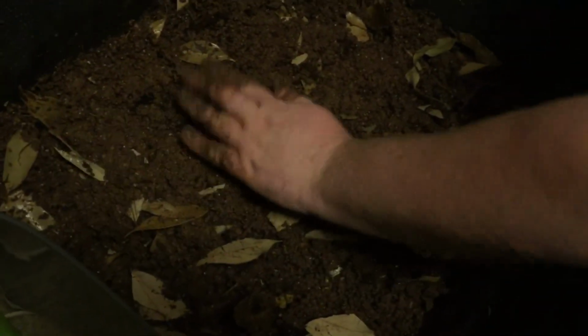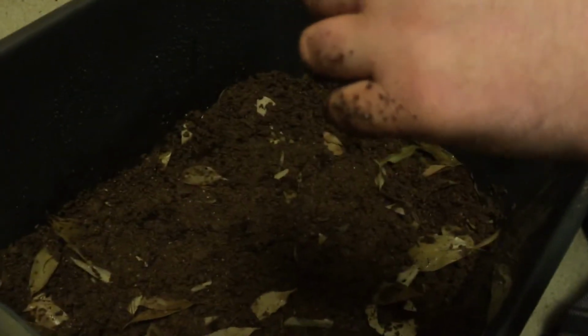Yeah, I think we've got it. All right, looking pretty good. Now it's a waiting game. Waiting for me to get plants in here and waiting for everything to start breaking down, to make sure the worms aren't dying off and they're actually doing their job. The extra moisture will definitely cause the leaves to break down quicker.